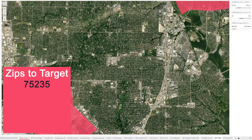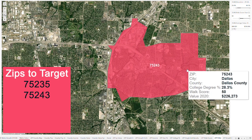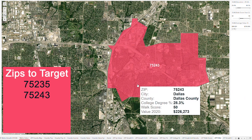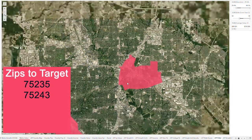If we go a little further north, we have 75243. We can see college degree rate of 28%, walk score of 50, typical value of 226,000. This is just south of Richardson. I like this zip code as well for going forward.